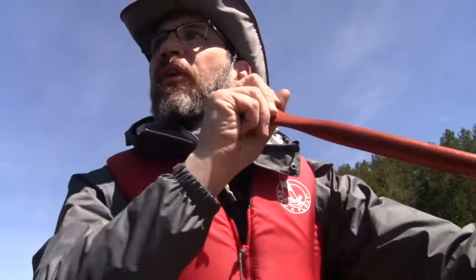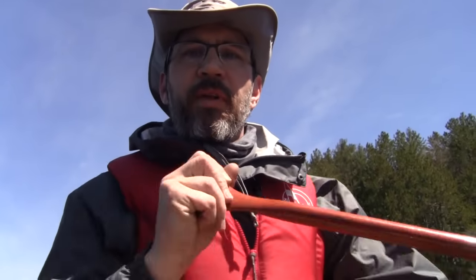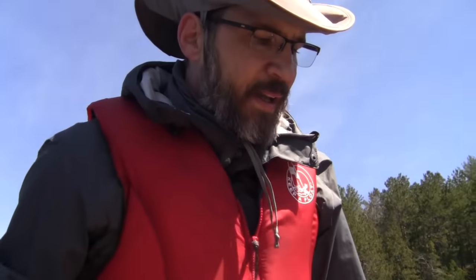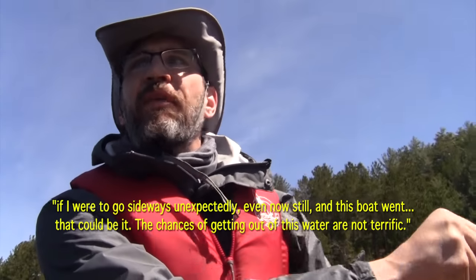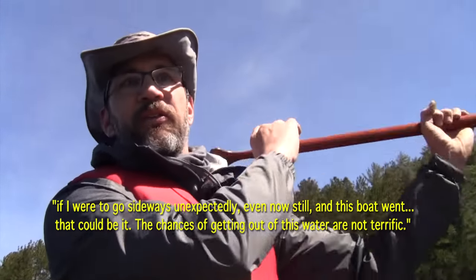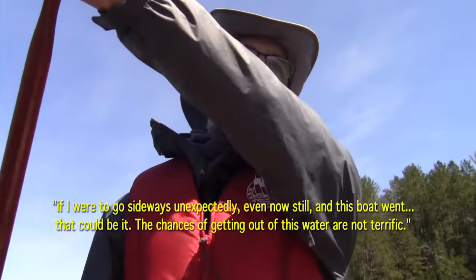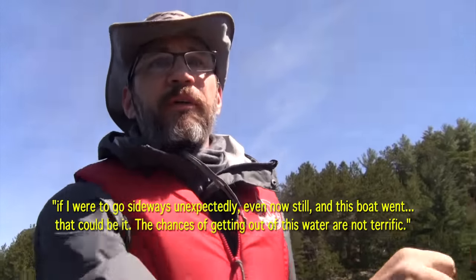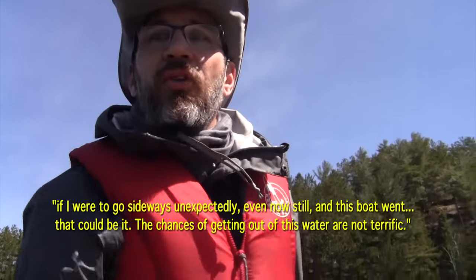All right, this is looking better. It's starting to calm down a little bit in here. Ooh, you know what? That was a little scary. That was one of the scarier paddles that I've had, and I don't know what it looked like on here. But it's the sort of thing where if I were to go sideways unexpectedly, even now, and this boat went, that could be it. I mean, the chances of getting out of this water are not terrific.